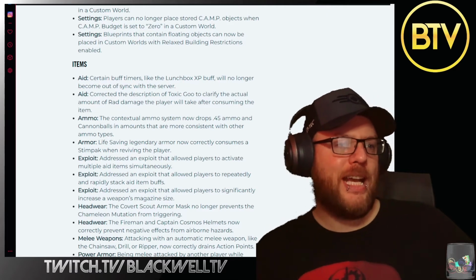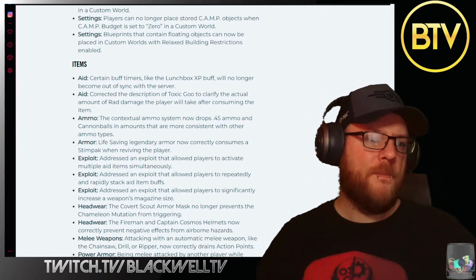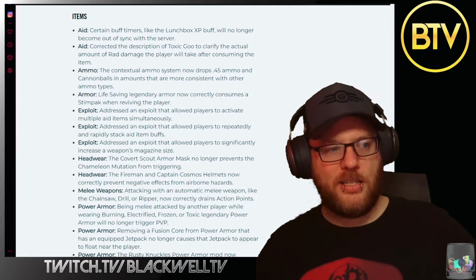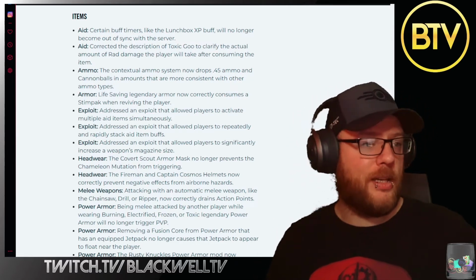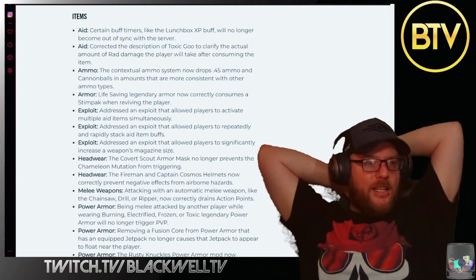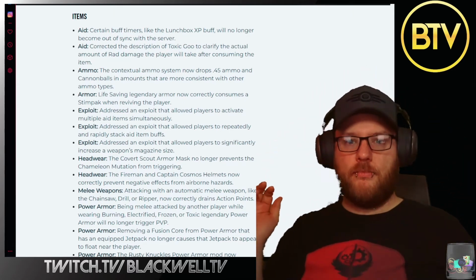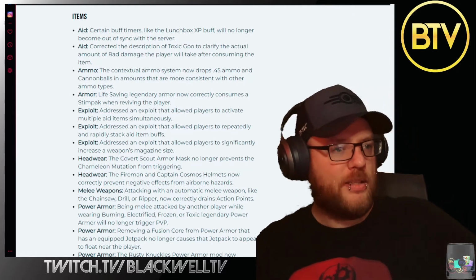The Fireman and Captain Cosmos helmets now correctly prevent negative effects from airborne hazards. Attacking with an automatic melee weapon like the chainsaw, drill, or ripper now correctly drains action points. So they're aware of these weapons, but my god, they don't want to do anything about it. Like, give us level 50 of them. That's the tweet. That's the whole sentence.